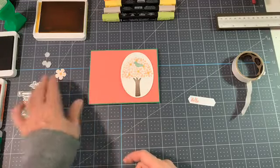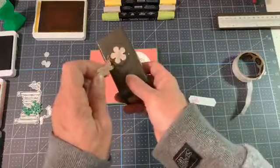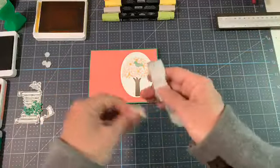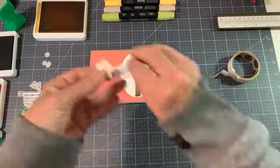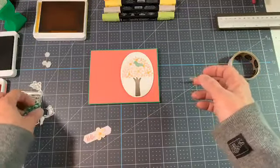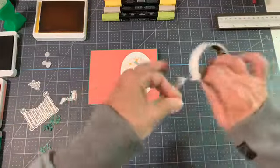Okay, so now up here, I already colored and punched out this little flower from the Thoughtful Blooms. It comes with this punch. I don't know if this is carrying over. We're going to know a lot of stuff this week, right? I'm just going to use a glue dot on this, and I'm going to attach it to my hello right here. And then I'm going to get another little bird I have in my little stack over here, I think. Yes. And I'm going to take another glue dot.